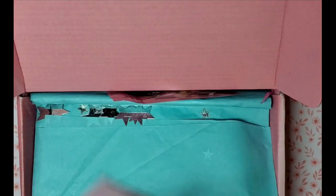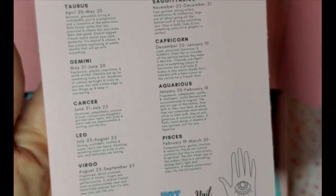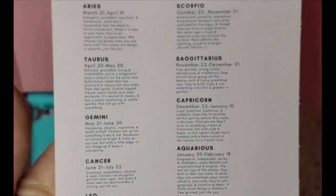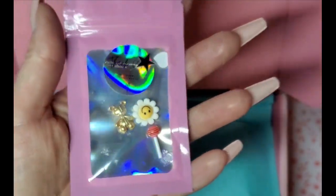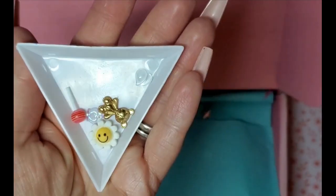So this month's box is themed zodiac. There's a card here that has all the horoscopes, so you can go ahead and look at that. It just tells about each horoscope. And then we get a little bag of some cute charms. Oh, they're super cute. These are the charms here.